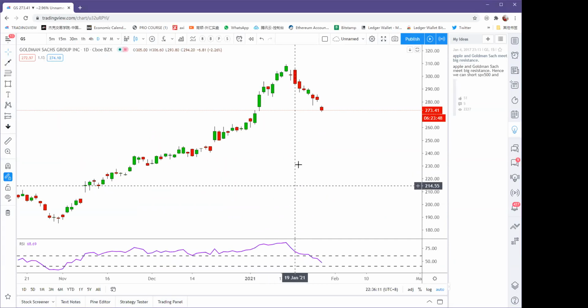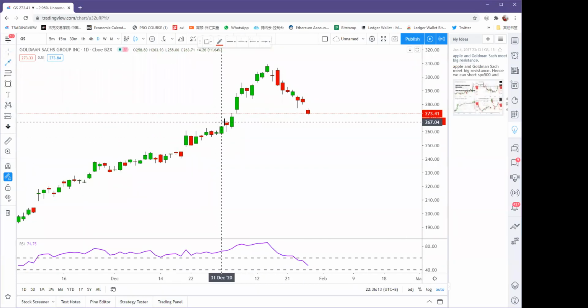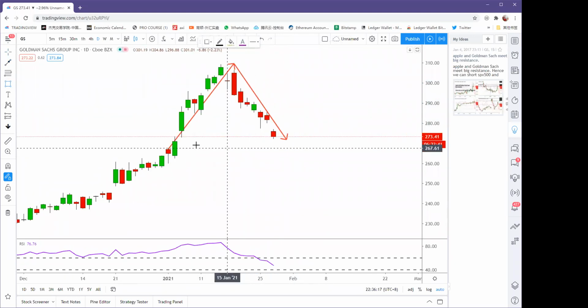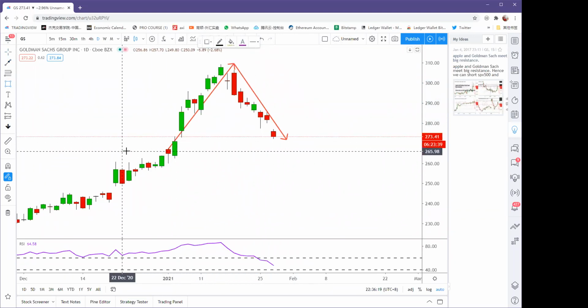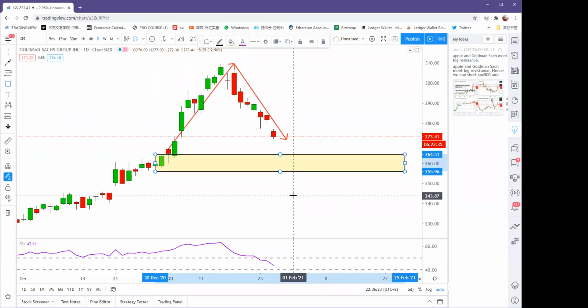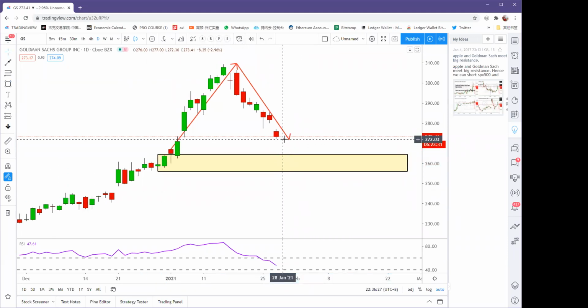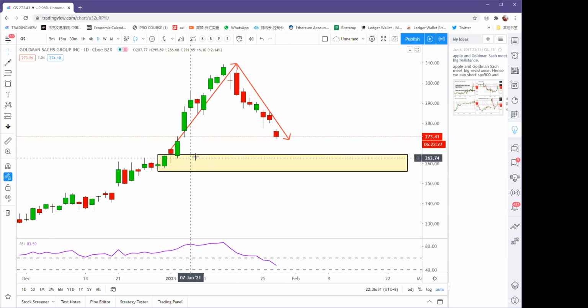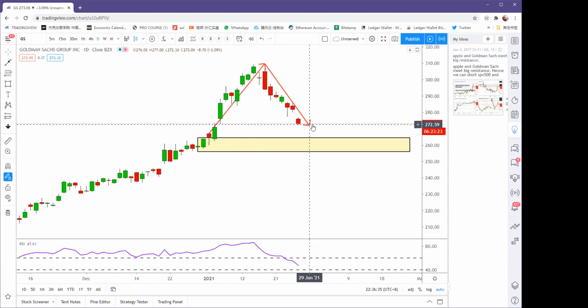Goldman Sachs has a reversal. The key support is at this level structure, which would be here. On this 4-hour chart and daily chart, 272 to 2254 would be a very good place for you to buy.